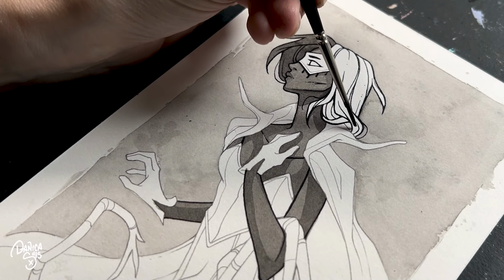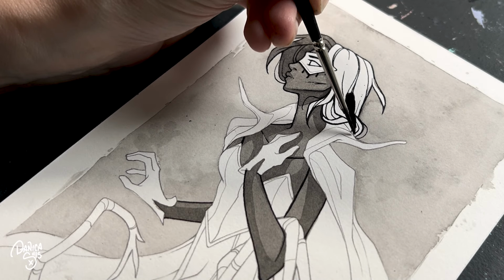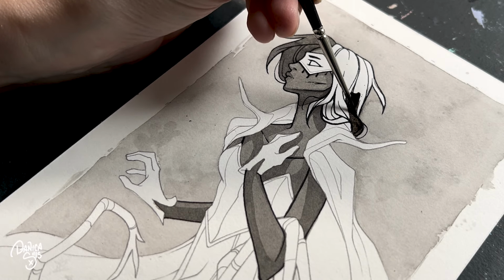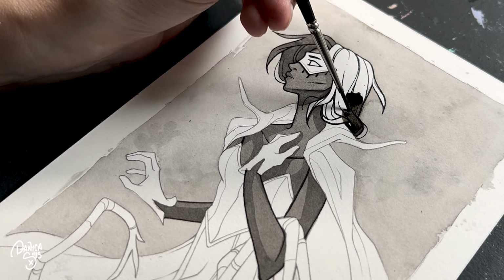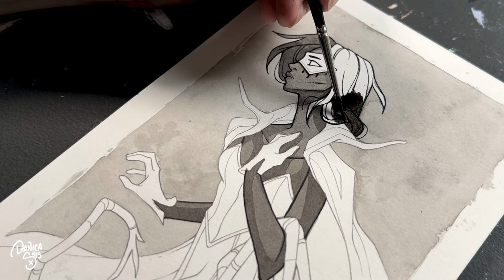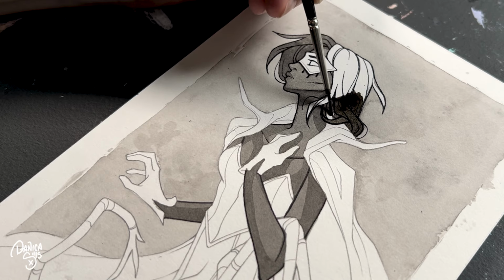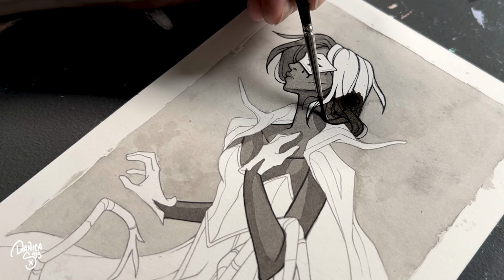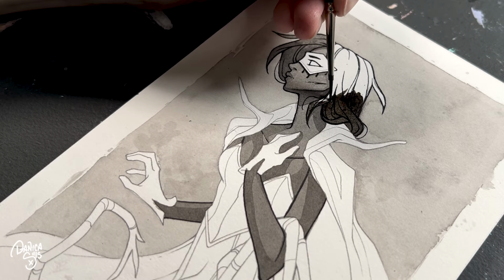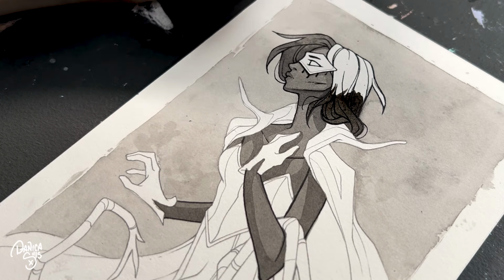So what I can do to help make sure that there's a little bit more consistency is I can sit down and create 3 sketches first and then transfer those 3 and then glue them down, or do them in bulk, where I do all of the sketches in one go and then I transfer all of them and then I paint all of them. There can be a lot of different ways you can break it down.